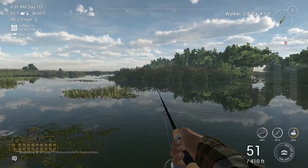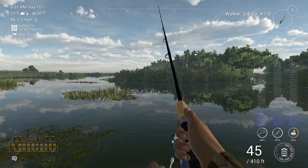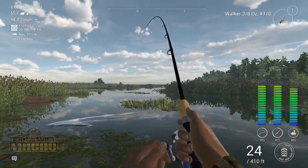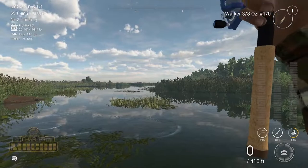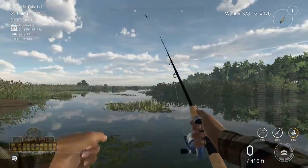Look at that. I missed him. Oh, got him. Yeah, this is all early morning fishing. This one doesn't feel too heavy though. Okay, 3.8, not bad.